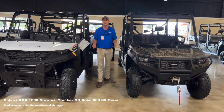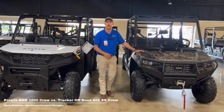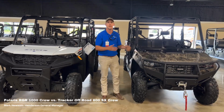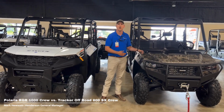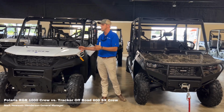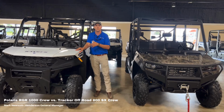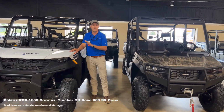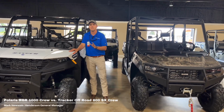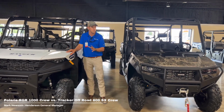Let's talk about warranty. Tracker Off-Road has 18 months of factory warranty. You can purchase extended and extend that out longer, but from the factory it comes with 1.5 years of warranty, whereas your Polaris comes with just 12 months, 1 full year of factory warranty. Again, you can also extend that out so that you're covered. I hate spending my free time working on stuff, so I like to buy the warranty so that it's not my issue if I have a problem.